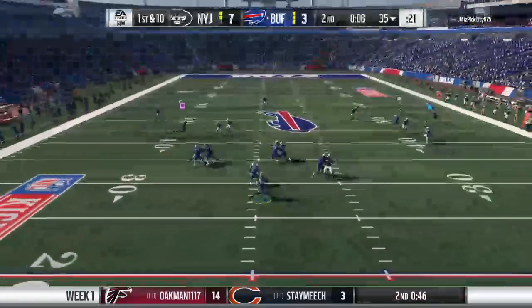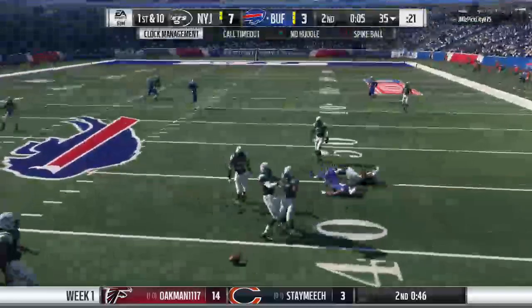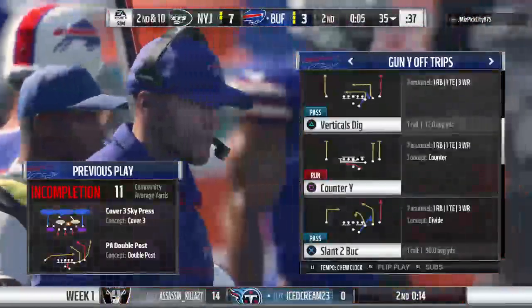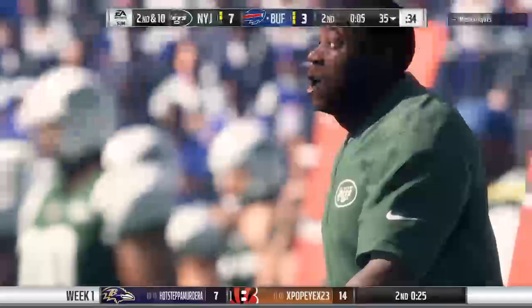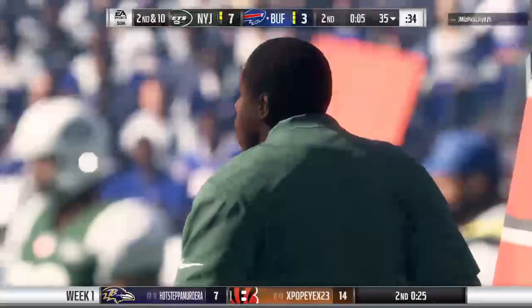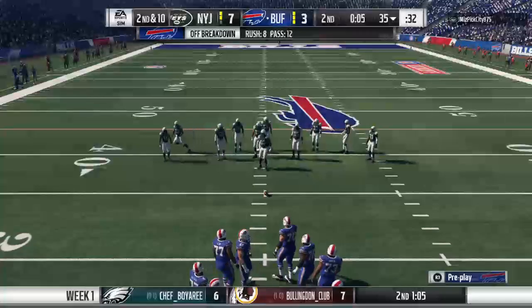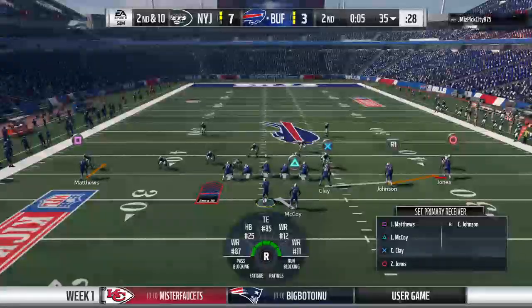They go play action with Taylor. And that is incomplete, stopping the clock with 5 seconds to go. Matthews, the intended target, and now it's second down. The one thing that I've liked defensively is that they've shown them a lot of different looks here in the first half. They've come after them. They've sat back. I think that's what you need to do to keep an offense guessing. And they certainly have kept them on their toes. That's why they haven't had much success on the scoreboard.